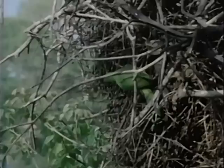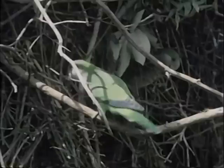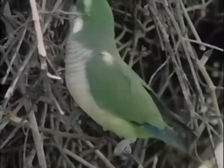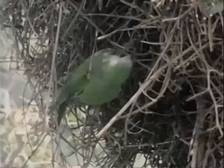The jabirus are not the only occupants of this nest. Monk parakeets take advantage of the stork's annual nest improvements and find plenty of room to nest within the huge structure. This bird is preparing the lining for its breeding quarters by stripping the leaves off twigs. As many as 20 pairs of monk parakeets can live in a jabiru nest.